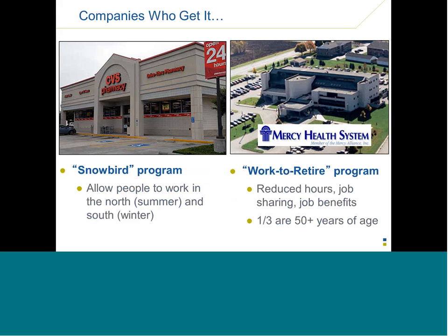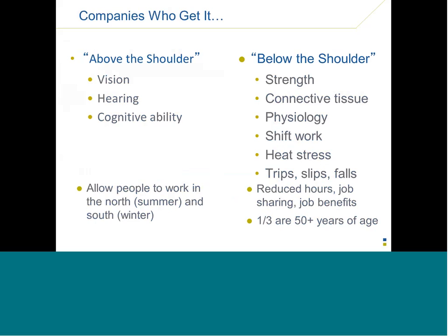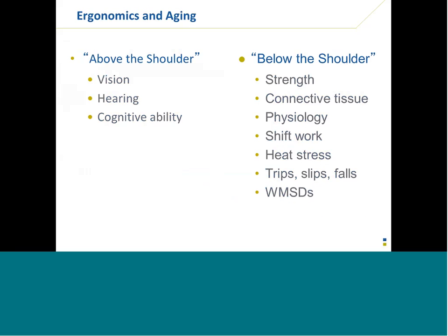So these are some of the benefits of when you're able to accommodate the aging workforce. I would tell you that there are at least 10 items that we need to pay careful attention to if we're going to be able to get some of these potential benefits.